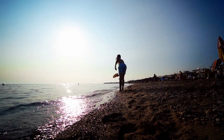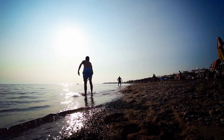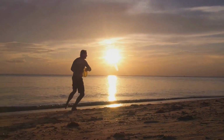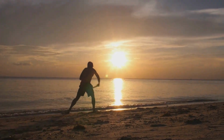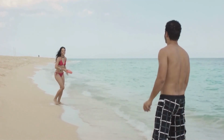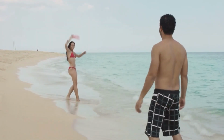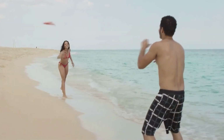Picture this: a friendly game of beach volleyball, where the only real aim is to keep the ball from landing in the water. Or perhaps a spirited round of frisbee, where the wind is as much a player as you are. For those who prefer a laid-back approach, why not pack a good book? Let the sound of the waves be your soundtrack as you get lost in a world of adventure and romance.